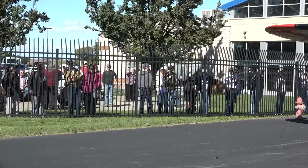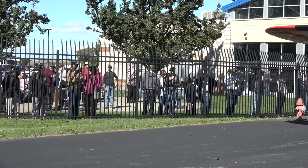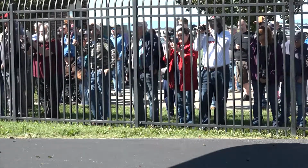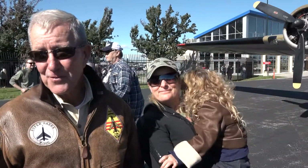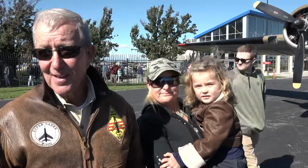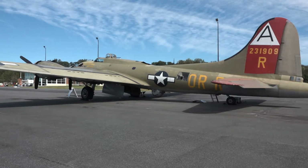Among the crowd was a 22-year veteran, Bob Hopkins, a retired Air Force lieutenant colonel. Hopkins brought his daughter Heather and his granddaughter, 4-year-old Bella. Bella and her granddad wore their flight jackets to the World War II event. I was a fighter pilot for 17 years and a navigator for 5 years. And I was a lieutenant colonel when I retired. He talked to me about the types of planes he flew during his military career.